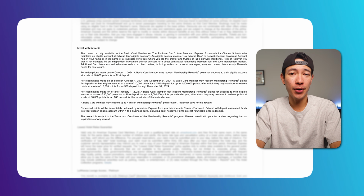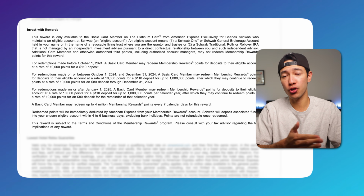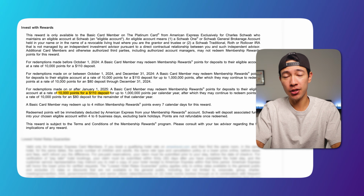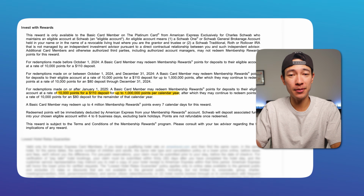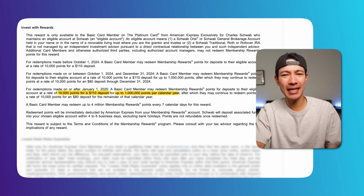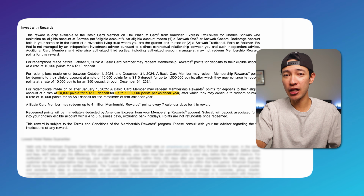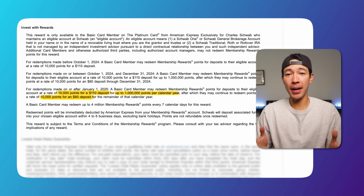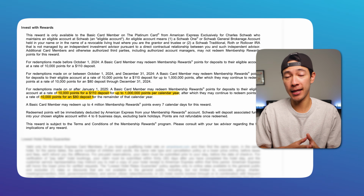This lets you redeem your points as cash into a Charles Schwab account at 1.1 cents per point value, which is good for up to 1 million points per calendar year. After you redeem 1 million points using this method, it drops down to a value of 0.8 cents per point, which is still better than the other cashback options that Amex provides.